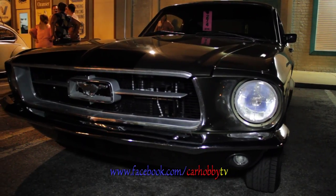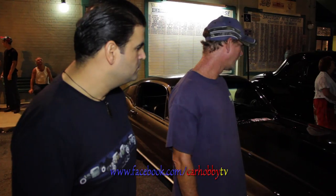We just got the car back actually Thursday. This is our first time out with it. But yeah, it's a very special car. Something that me and my father started for my mom. And a lot of finishing touches. We're going to finish it. It's all in all the red roads.